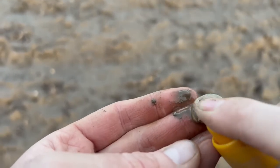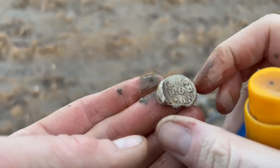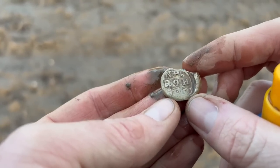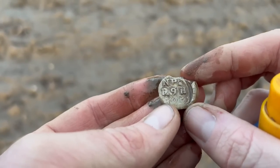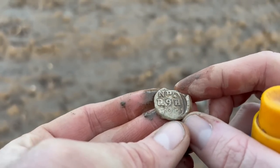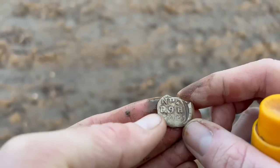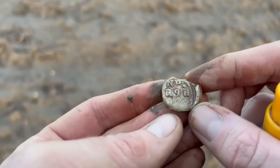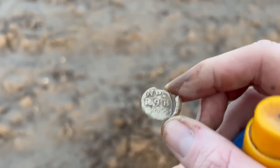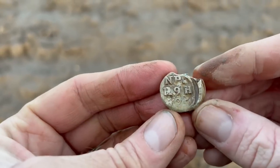Do we have a date? The answer is no, we don't have a date that I can see. Oh, there would have been one at the bottom there. So there's an 8, you can just make out, a 0, and another 8, I think, or maybe a 6. No, it's a 6. So 806, so it would be a 1, 1806.